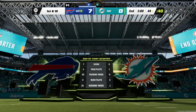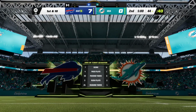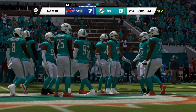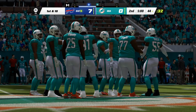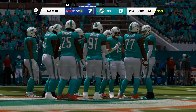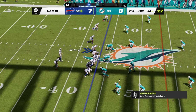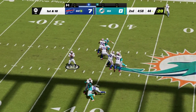After one, 7-0 on EA Sports. The Bills with a football as we start quarter number two, as they get set to start their drive with a first and 10. Bills come to the line to start their next drive. They'll be looking to duplicate that first drive, the one that got them that 7-0 lead.